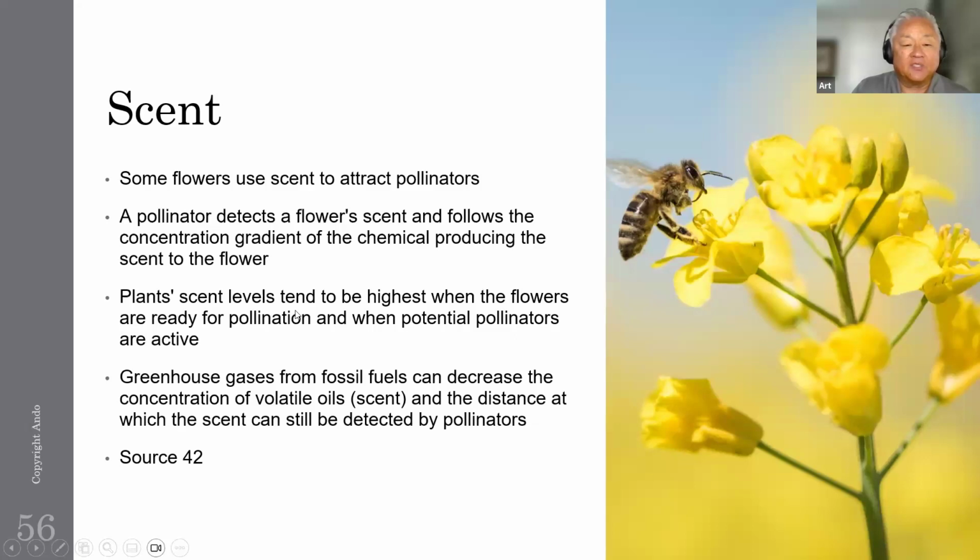Plant scent levels tend to be highest when the flowers are ready for pollination. So we do know that, for example, in almonds, the best time is about 2 weeks. So they probably can be pollinated a week before and a week after, so maybe a month. But that's not really a large window when you have to transport 600,000 hives from wherever they are in the United States to Central California for that pollination period. But that's about 2 weeks maybe that flowers are at their peak.